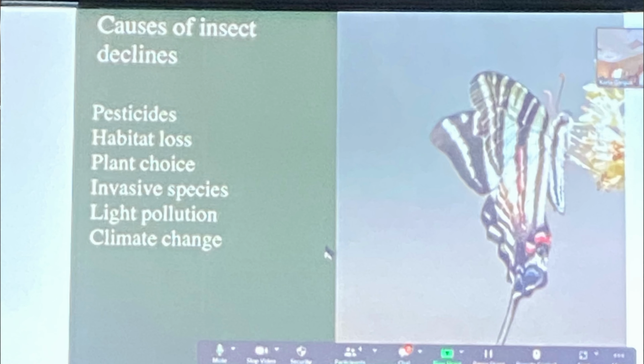Plant choice. It's so vital to plant native species. That way, if let's say something like kudzu, great, could be for erosion, but if it's not native, it's an alien. It could take over and kill other good things. Invasive species, like the Japanese beetle, and so on and so forth.